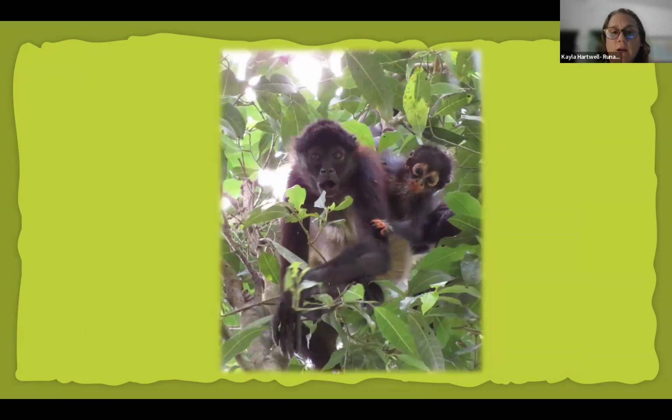And here, this is my personal favorite individual. This is Fugly. She was a very old female. I now regret calling her Fugly, but she's a great mother, and I got a lot of interesting information from studying her and her family group for so long. Spider monkeys are very devoted mothers, and they'll carry and nurse their offspring for 3 to 5 years.